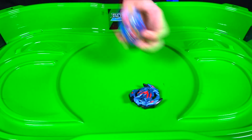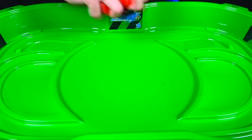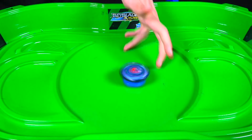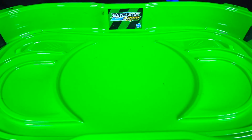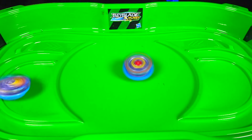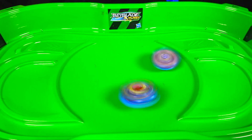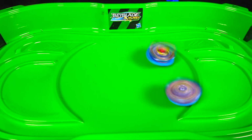McDonald's probably can't launch with it, but if I try to light launch, maybe. See what I mean? So I guess I gotta do some light launches. Let's try. Actually, that works out perfectly. Yeah, these two can work out perfectly fine. Okay, hold on, I think we can get it. See what I mean?